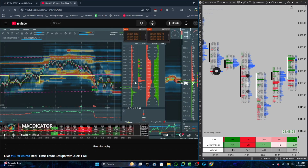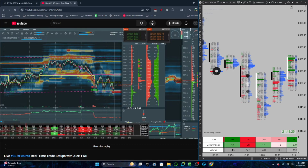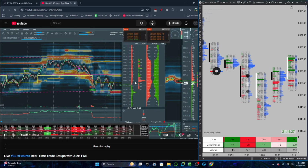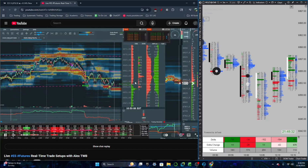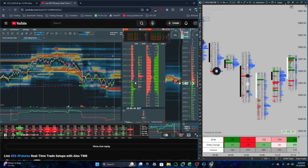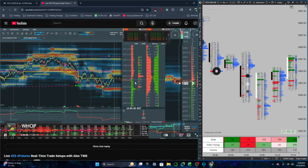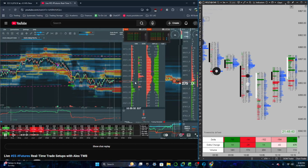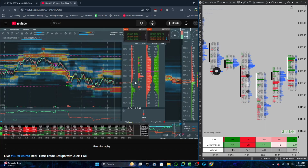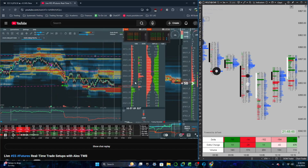I want 6855. If it drove price away, nah, it's not even spoofing. Is it spoofing? If it disappears and price shoots below, potentially that's a spoofing order that we could have taken advantage of. It's pretty significant orders down there, I can't lie.